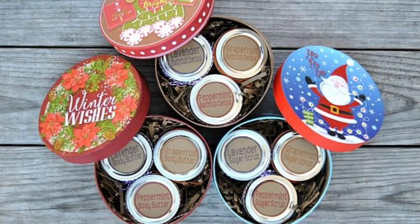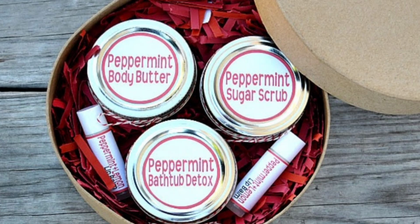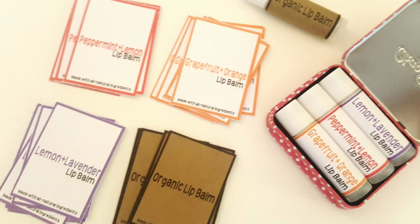Number 7 on my list is a DIY spa gift set. Now, I made these several years ago, had them on my blog, and they were a popular post for me for a very long time. So basically, I took the DIY sugar scrub recipe and I paired it with a homemade bath salt and also a homemade lotion. And then I also included my lip balms in there as well. And I just put it in a cute little box. And I also have free printable labels so that you can print everything off and just attach it and be done.